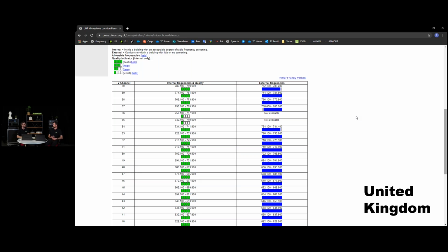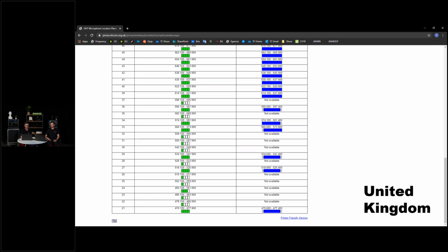There would be a strong TV broadcast outside somewhere. However, by the time you go inside, you might just about have some spectrum available to you, but it's not ideal because we know more green bars means better life. Yep. And down the bottom of the chart, you can see it gets a bit busier. So there's more TV broadcast in the 21 through 32 range in London than there is in the higher bands.